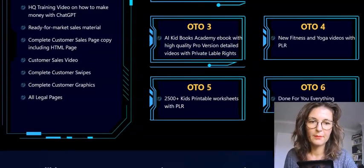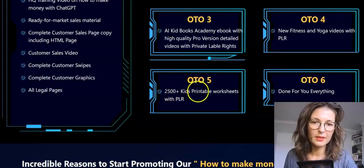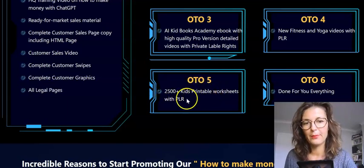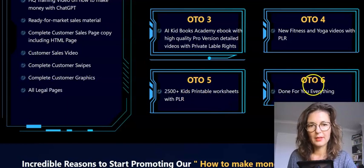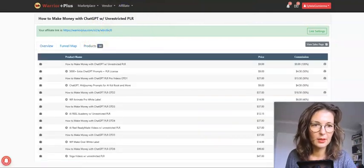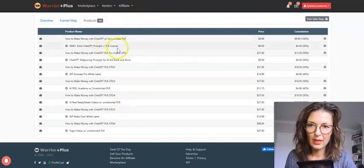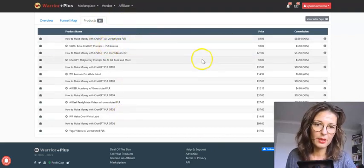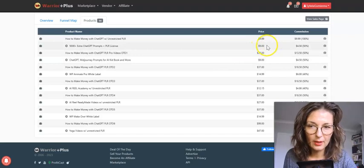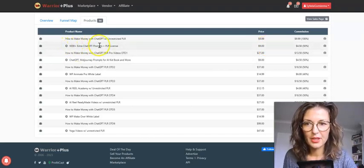OTO number 5, 2,500 plus kids printable worksheets with PLR. And OTO number 6 is done for you, everything done for you. But here, inside of Warrior Plus, I can see that each of the upsells will have a bump to it. Like the first one will have a bump to it for $9, which is 5,000 plus extra ChatGPT prompts with PLR rights.